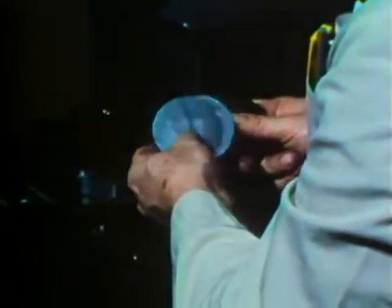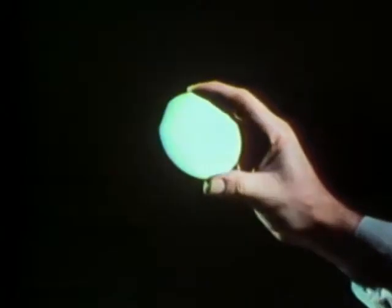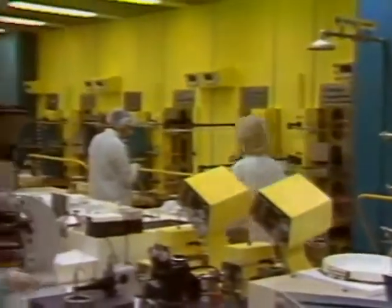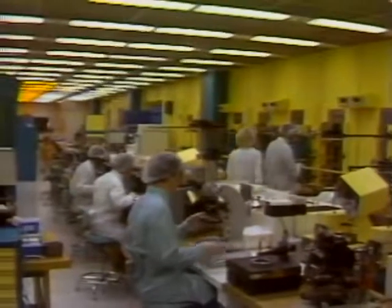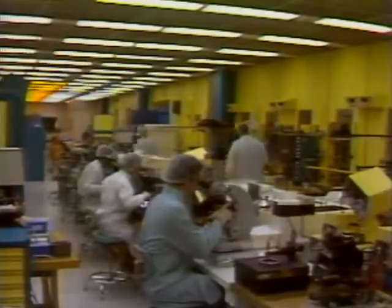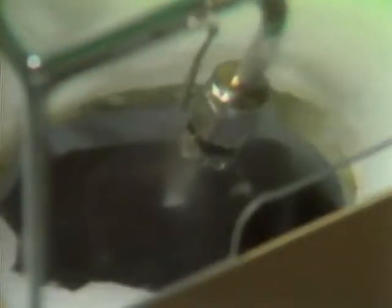Making a microchip starts with a thin wafer of silicon. Each wafer will become as many as 100 microchips. Because the tiniest particle of dirt can ruin a microchip, all manufacturing takes place in dust-free clean rooms. The wafers go through many steps to prepare them for the printing of the circuits.